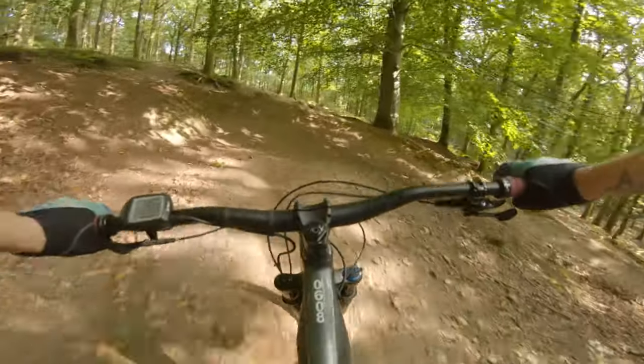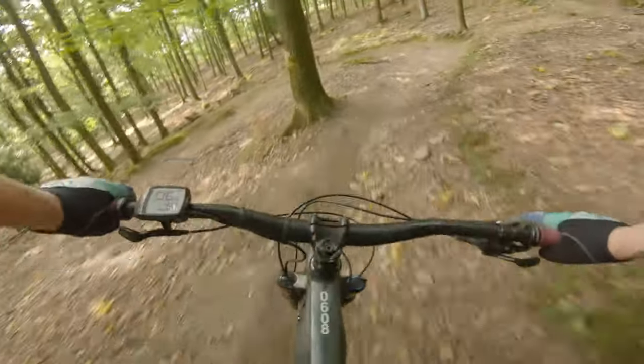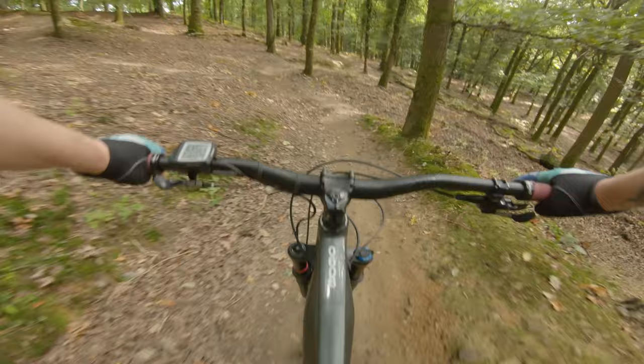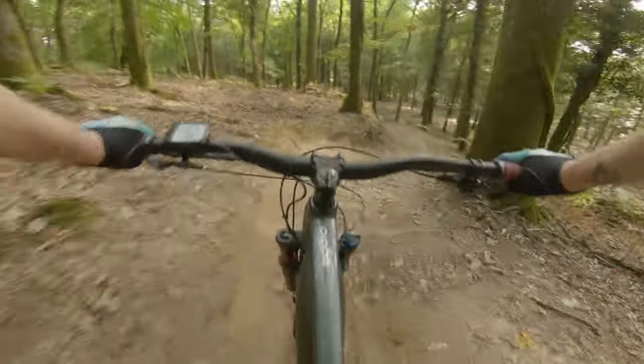I'm trying the medium, get it right. Bandit is on a large. Might need to do a little tweak and pop back to the car, I think, and sort out the shocks a little bit, because I feel a bit heavy going.